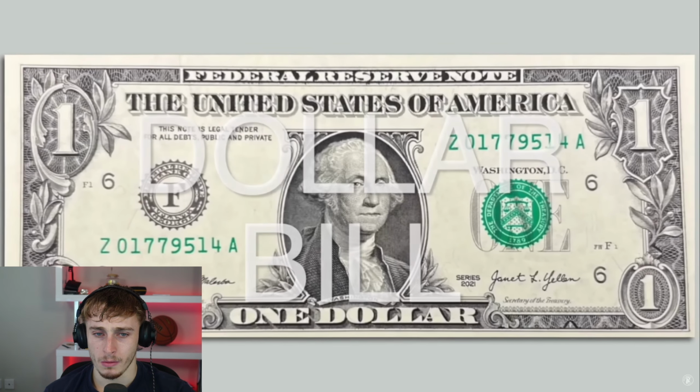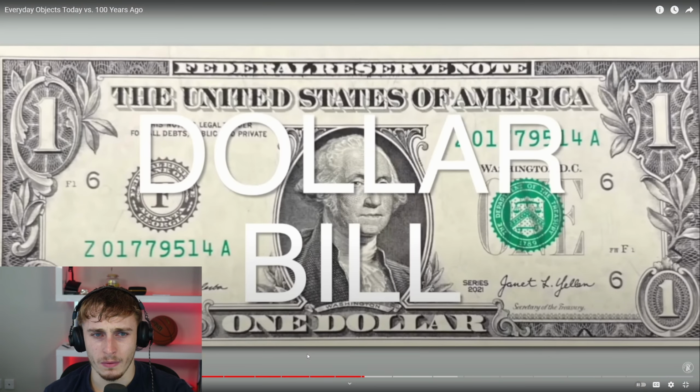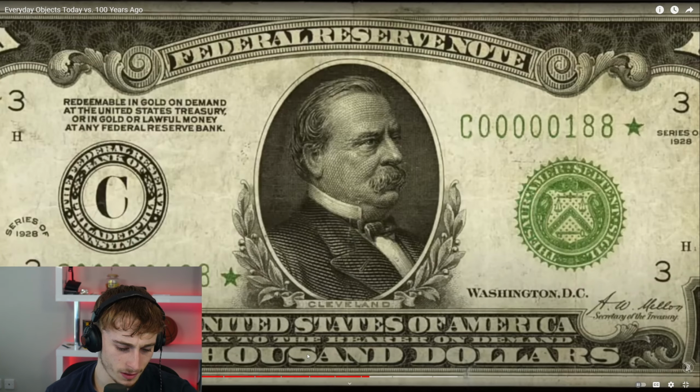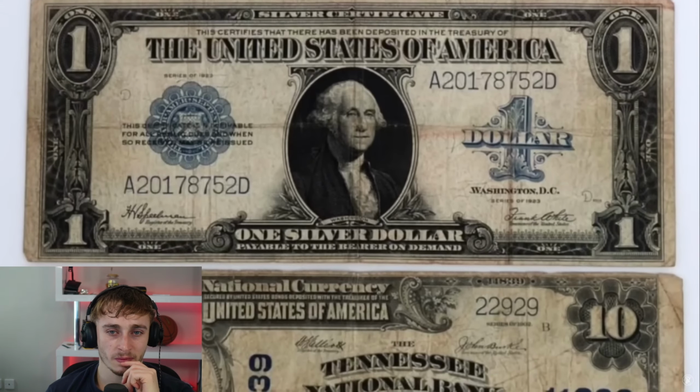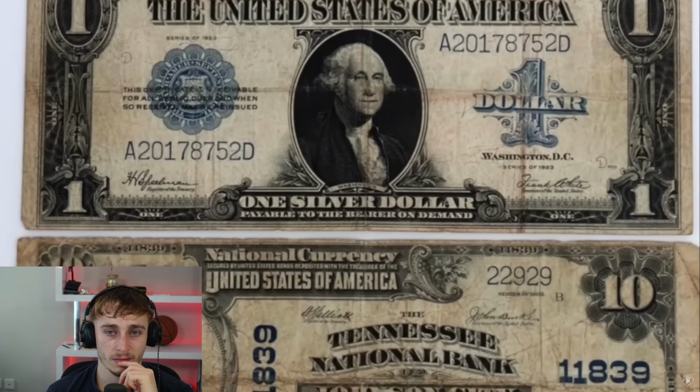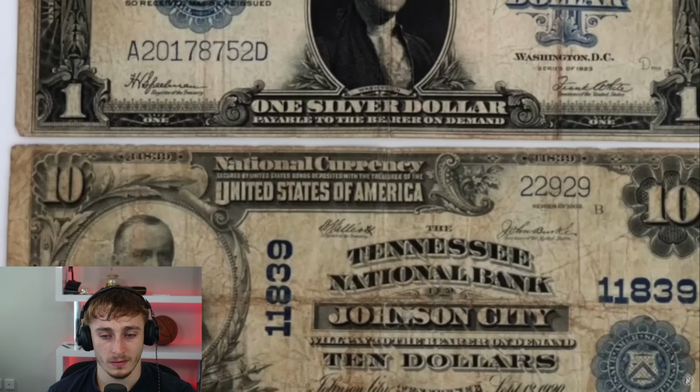Dollar bill. The US dollar bill during the 1920s had a similar design to today's currency, but some were considered certificates. You know what? It looks very similar, to be fair. Some were considered certificates and had larger sizes, while others were banknotes that were issued by national banks and featured different portraits of historical figures. These were still paper notes that represented a specific denomination of money and could be used as a form of payment, just like coins from the era.